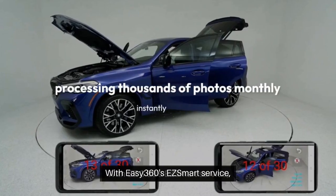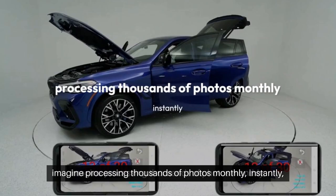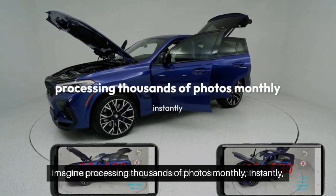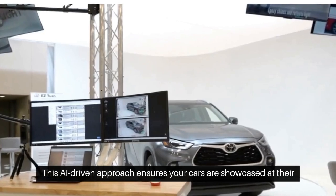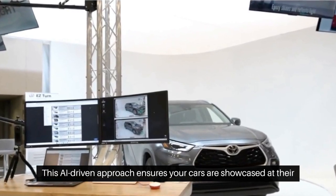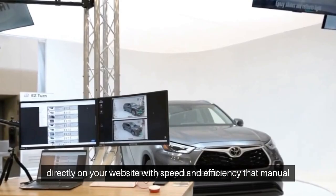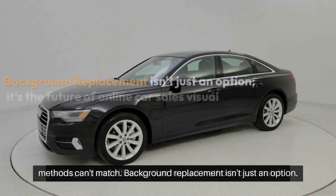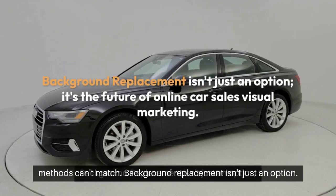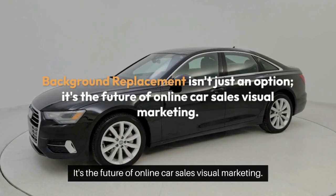With Easy360's EasyS Smart service, imagine processing thousands of photos monthly, instantly, and without the hefty cost of manual editing. This AI-driven approach ensures your cars are showcased at their best, directly on your website, with speed and efficiency that manual methods can't match. Background replacement isn't just an option, it's the future of online car sales visual marketing.